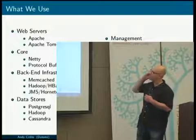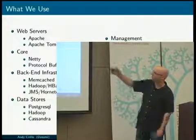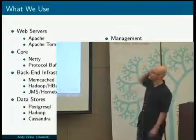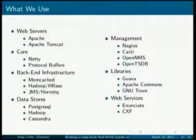Yeah, so the big ones are obviously our web servers. Yeah, I didn't mention Linux. That's a good point. Didn't even think to put that on there. But our web servers, some of our backend stuff, Memcached, HBase, JMS, Cassandra. These are all things that we're actively using.